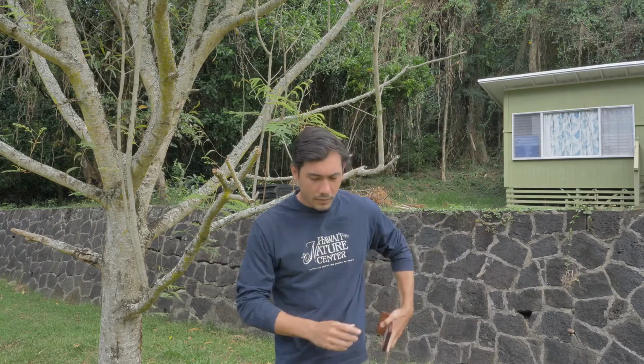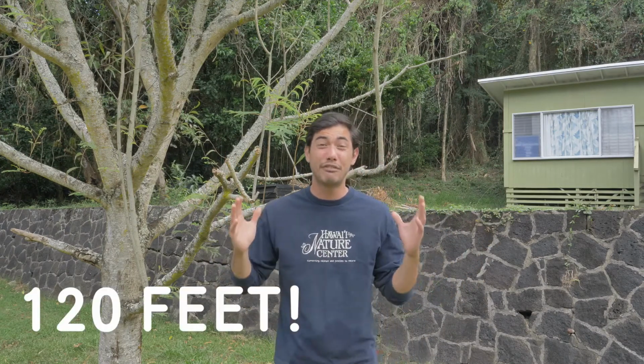So we've come to our first native tree in Makiki Valley, and this is our Acacia koa, better known as koa, right? And koa is so special and famous here in Hawaii because you can make beautiful, beautiful things out of the wood. Something like this plaque that we have here at the Hawaii Nature Center. But you can also make furniture and bowls. Acacia koa is one of the tallest growing native trees in Hawaii. It can grow up to 120 feet.